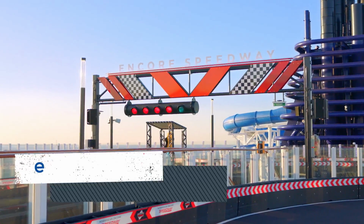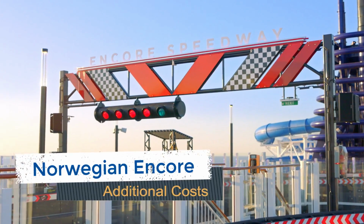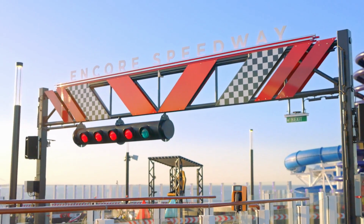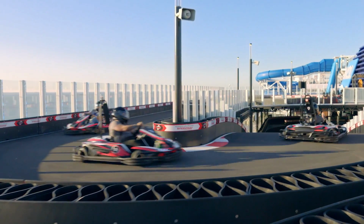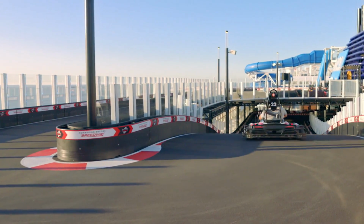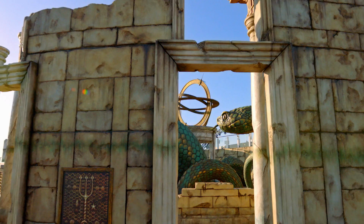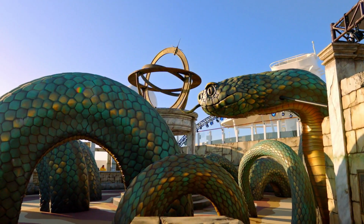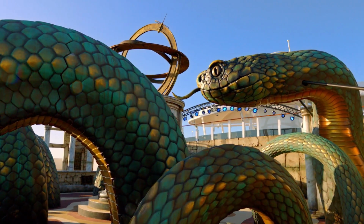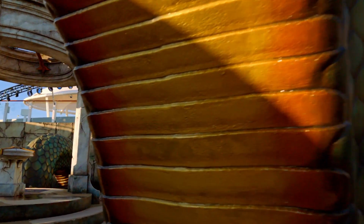Some of the onboard activities on Norwegian Encore do cost extra money. The Norwegian Encore Speedway Go-Kart Racetrack will cost $15 for one 8-minute ride, or $199 for an unlimited week pass. The laser tag course located on Deck 18 aft will cost you $9.95 for one 10-minute session. While during our sailing there were not week-long passes, that might change in the near future.